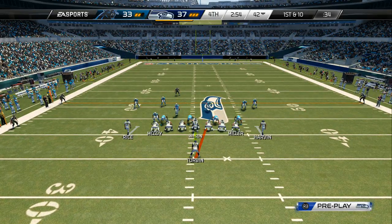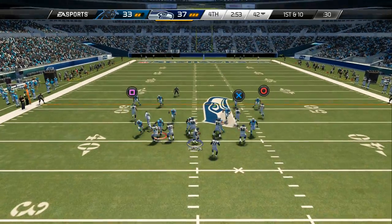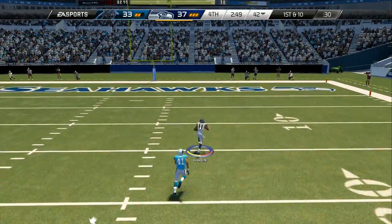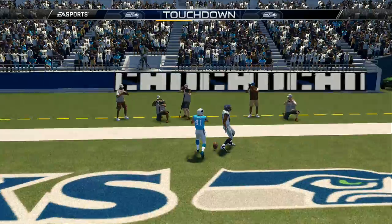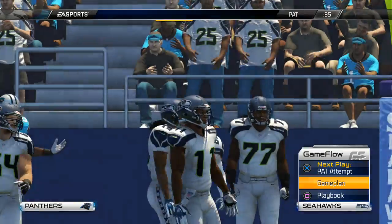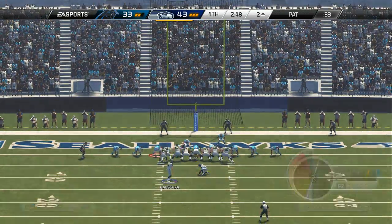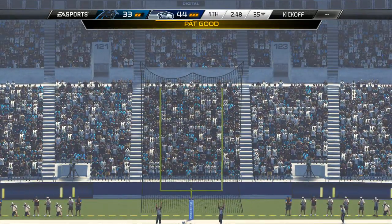Late in the fourth, and the offense is just trying to sit on the lead. First and 10. Looking for Percy Harvin. Pulls it in. The Seahawks are in the end zone for the touchdown. How about this get? A wide open receiver down the field. The quarterback, good job of finding. He throws it down there, and he gets the easy touchdown. Extra point is good.